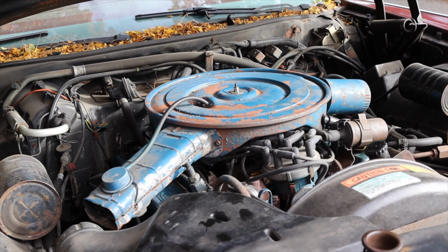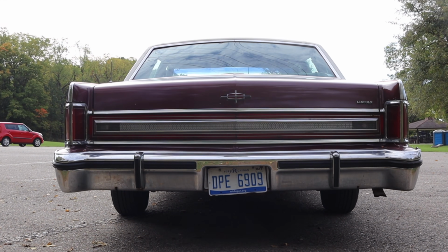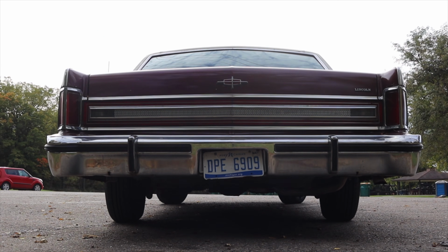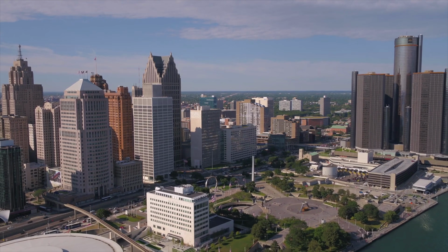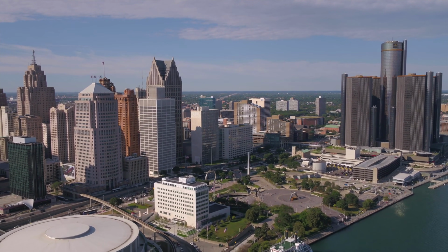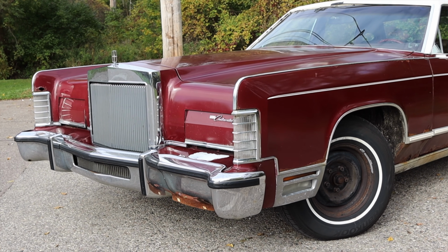But at the end of the day, I'm so thrilled to be driving this Continental right now for two reasons. First of all, it's such a 70s timepiece. The second reason why I'm just over the moon to be driving this car right now is because I am currently just outside Detroit, Michigan. Motown, baby. And it just feels so right. I've spent the last 24 hours in Detroit.